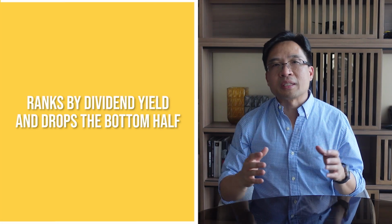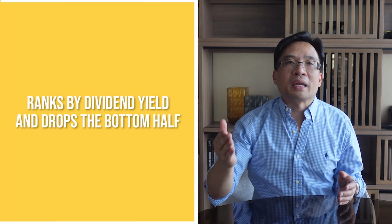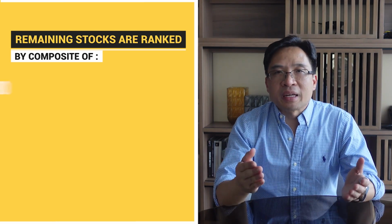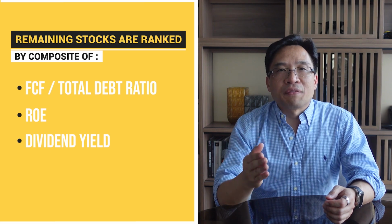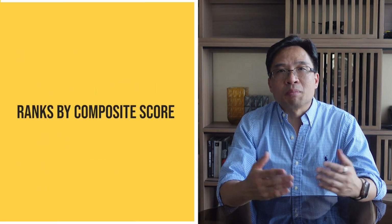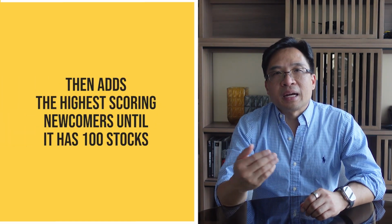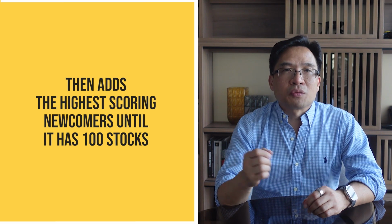It ranks the stocks that meet the criteria by annual dividend yield, then excludes those that rank in the bottom half. The remaining stocks receive a composite score that equally weights four metrics: free cash flow to total debt ratio, return on equity, yield, and the 5-year dividend growth rate. The index ranks the stocks by their composite score and retains the current constituents that land in the top 200. The index then adds the highest scoring newcomers until it has 100 firms in the portfolio.